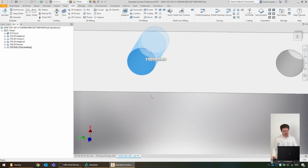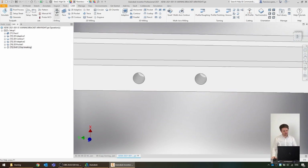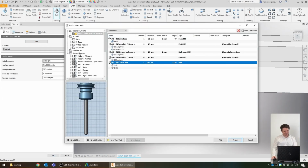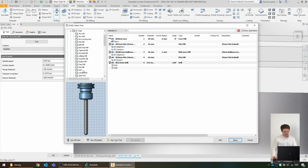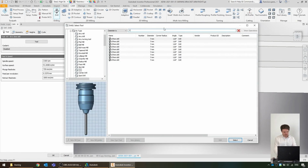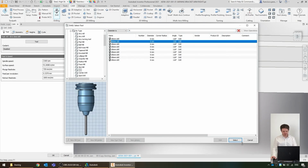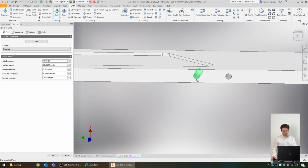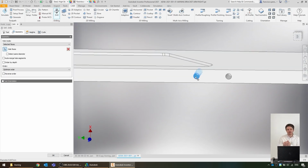We'll come along here, and this time we're going to choose the drill. And we're going to make a slight change. Obviously we have to pick the tool first. Let's go ahead and choose a drill, 6 millimeter. Oops, 6 millimeter drill. Perfect. And now what we're going to do is we're going to pick one of the holes. And you might say, hey, what gives? Last time we got a preview of the toolpath that it intended to make. Why isn't it doing that?